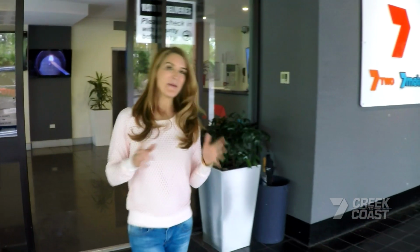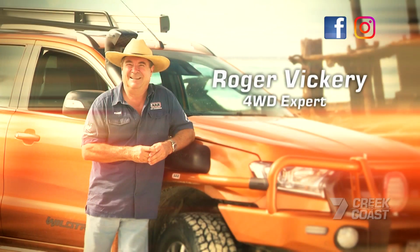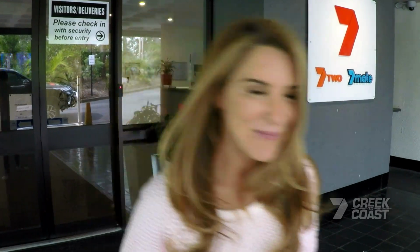Now, I might look like I'd be more interested in a nail bar, but this weekend, I'm getting behind a bull bar to hone my four-wheel driving skills. Now, being a bit of a rookie, I've called upon Creek to Coast four-wheel driving expert, Roger Vickery. Thanks, Roger. And this weekend also has a touch of glamour. Let me show you what we've got in store.